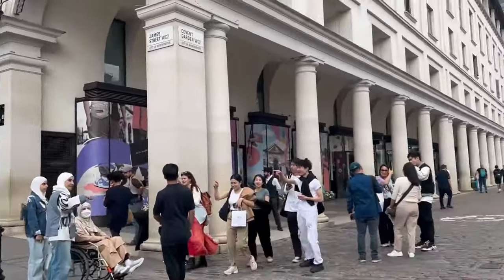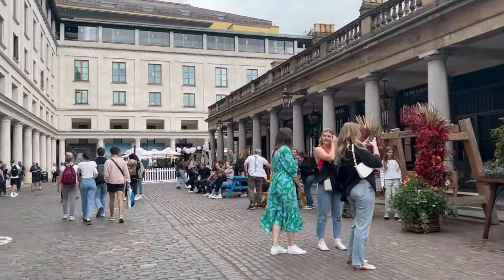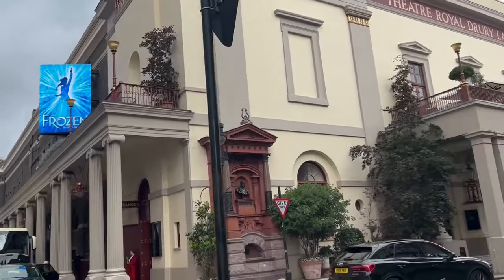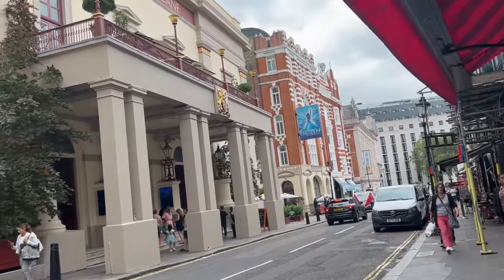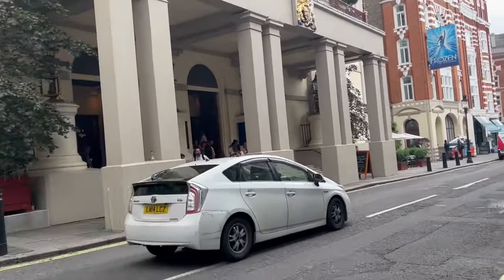We've now finished at the theatre cafe and we're just walking to the Aldwych Theatre to see Tina Turner the musical. That is our matinee for today. Just heading past Frozen now. So just walking past Theatre Royal Drury Lane where Frozen is.